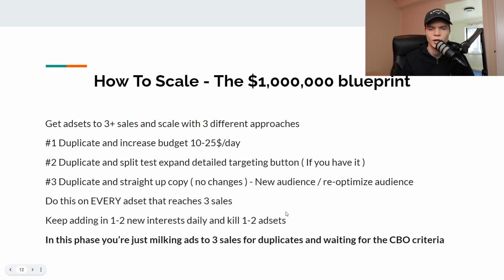So if you're targeting, for example, family for a product and you made 3 sales, the ad set is starting to optimize in a certain direction inside of the interest. So what you can do is you can go ahead and duplicate it and just straight up copy it without any changes to let the ad set kind of re-optimize again and maybe find a better audience inside of your interest. Keep the cycle going.